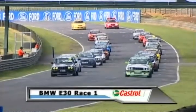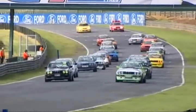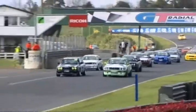Well, an amazing 48 cars turned up for the icebreaker meeting at Puke1 for the opening round of the 08-09 Castrol BMW Racing Series, the E30 class.